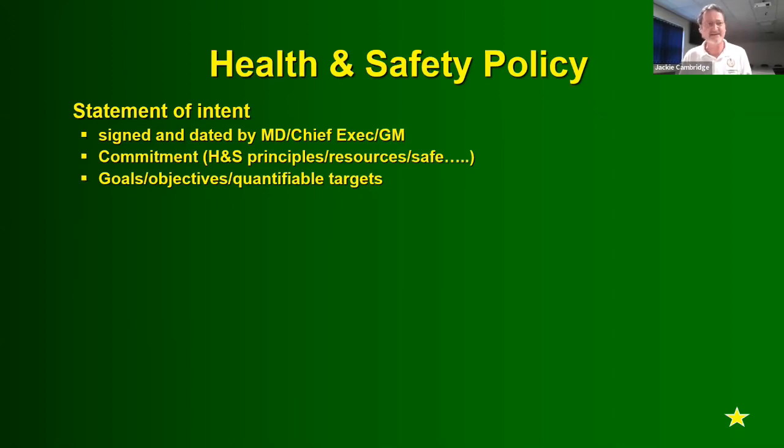It goes on to the committed development and continuing improvement of health and safety. But yeah, that is a typical health and safety policy statement. It shouldn't be too long. Getting it on one side of A4 is quite nice because you can display that in reception, display that on notice boards. Sometimes these statements can go on a bit too long, but it's just a way of showing our commitment to health and safety.